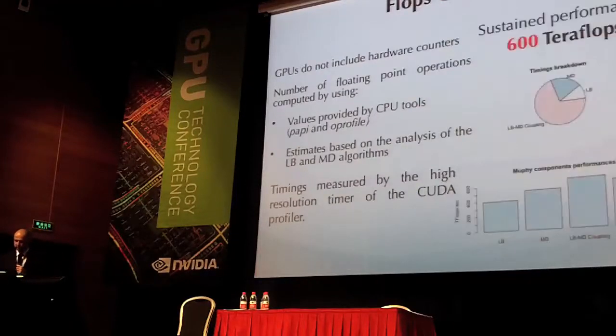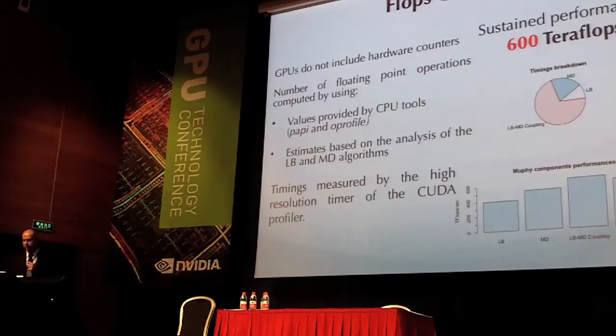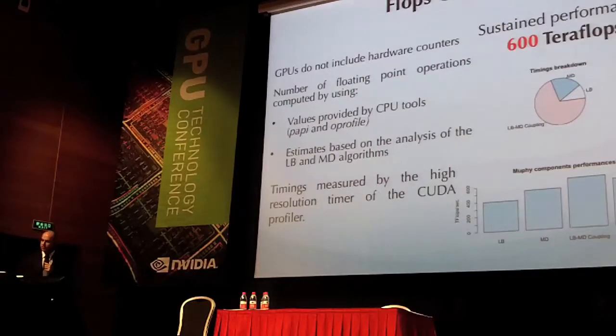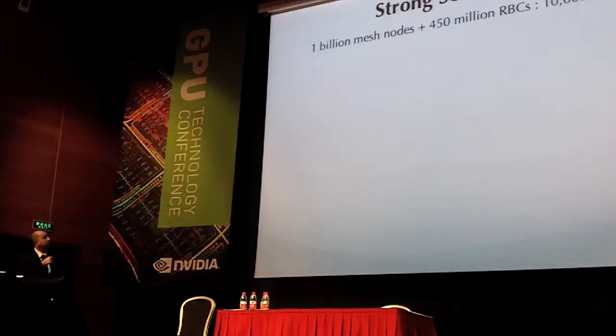So overall, we obtain sustained performance above 600 teraflops, almost equally shared between the MD and the coupling components. The LB, the Lattice Boltzmann part, is strongly memory bound and does not exceed 400 teraflops. So given the widespread of critical computing sections of the methodology, these figures are highly gratifying. And we can now move to the strong scaling behavior.